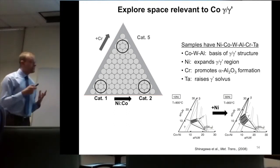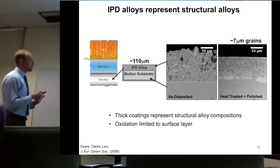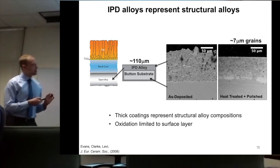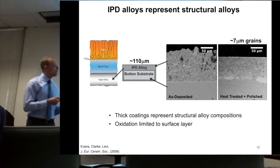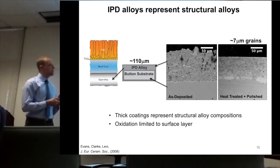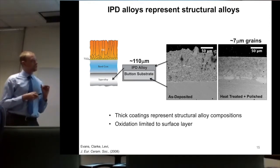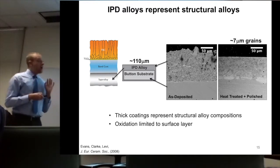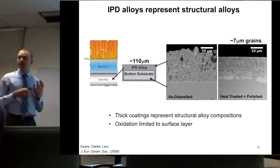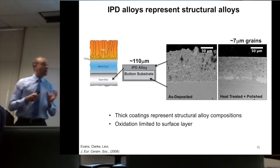Now I'd like to mention that these alloys that we're creating with the combinatorial synthesis are meant to represent the structural superalloy compositions themselves, not the bond coating compositions. So as we observe in cross-section, we'll have after deposition this combinatorial alloy that we'd like to investigate. And just after the IPD technique, it's somewhat heterogeneous. So what we'll do is apply a homogenizing solution heat treatment and then polish the surface to about a 0.05 micron finish. And this leaves us with a smooth surface, a coating of about 100 microns with 7 micron grains, such that when we do our oxidation experiments, the oxidation reaction will be contained inside of this alloy of interest.